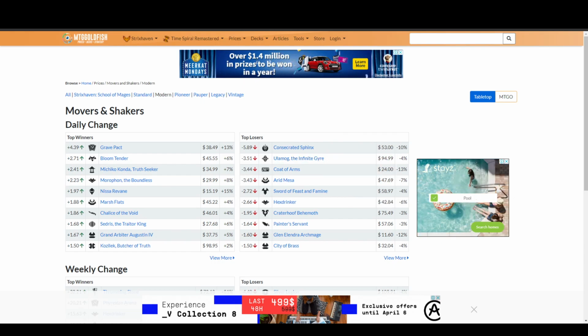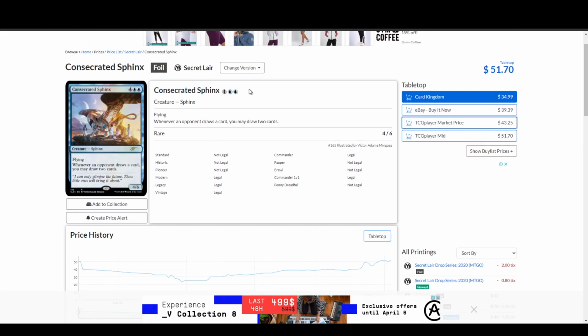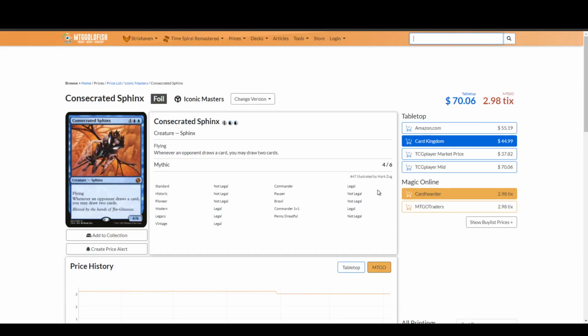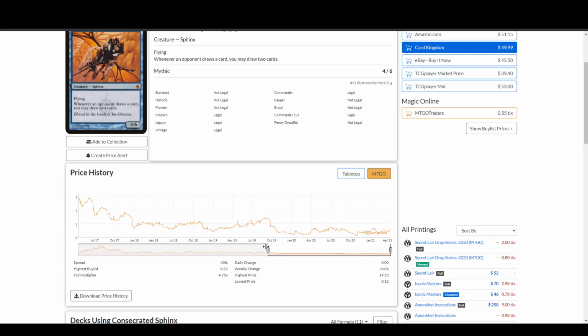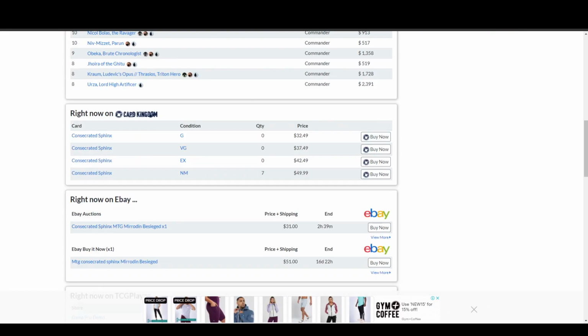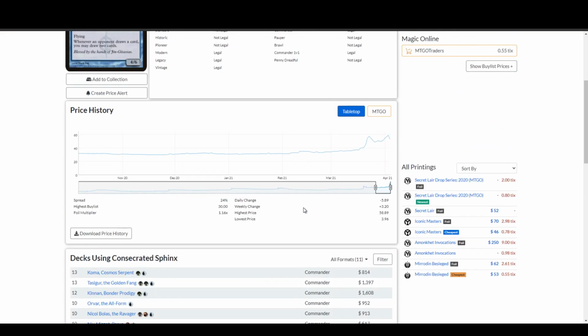But I think this is more important to remember that this card, so I'm looking at the Secret Lairs foil version, but let me just go to, no, Iconic Masters cheapest. That doesn't help. Trying to just find a. Okay, I have done this all wrong. Ready, but back. Ah, that's better.